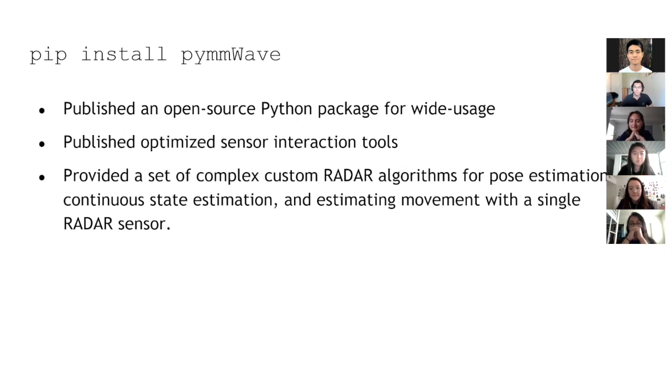And we basically had to reverse engineer everything that they built. We did, and we built this into a Python package that has complete asynchronous sensor management, as well as synchronous tool sets. It supports custom radar algorithms, custom interactions with other sensors, works with algorithms that are built for radar. So we were able to get our noise estimation, noise removal algorithms, filtering algorithms into there. We were able to get pose estimation, continuous state understanding, estimating movement. We can even mock an IMU and do continuous state estimation with a single radar sensor.